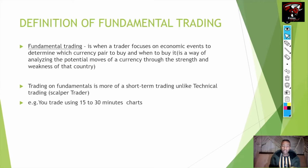Now, the degree of that volatility will depend on the importance of that event, which is why you need to understand the importance of the specific news events and what they actually represent. I said here, it is a way of analyzing potential moves of the currency through the strength and weakness of the country. So let me give an example of what I mean here. Let's say, for instance, we have the US news, which represents the United States of America. What we need to know first is that the US usually has the biggest impact on the market because the US is the biggest economy in the world.